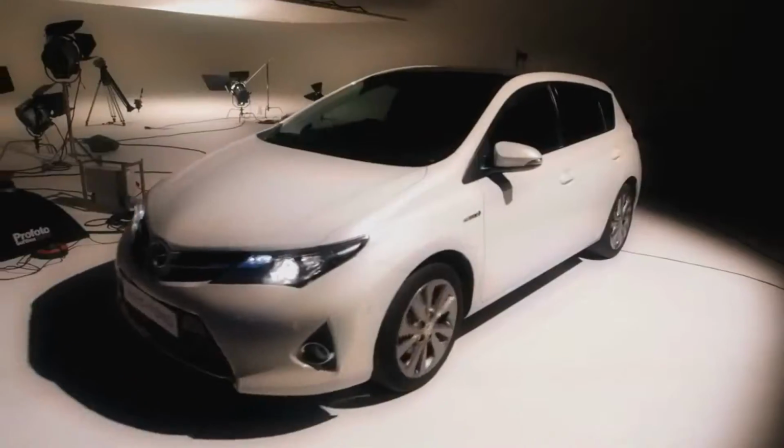But don't just take my word for it. The best way to put the new Auris to the test is to drive it yourself. Don't hang around.